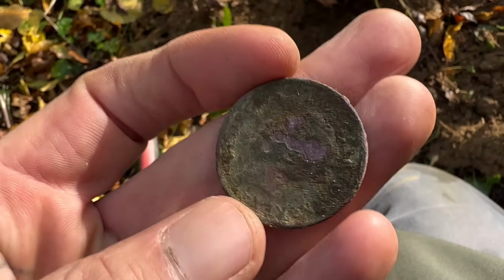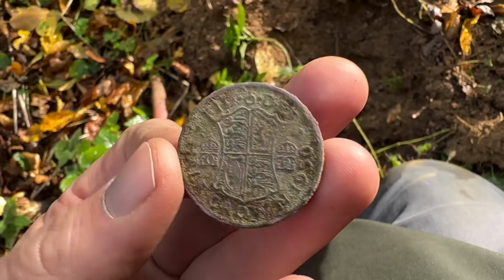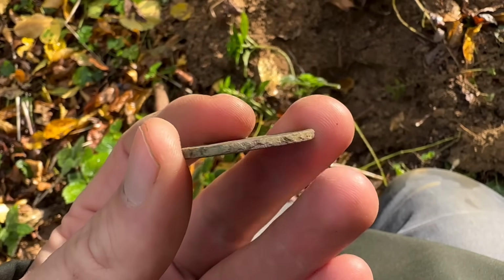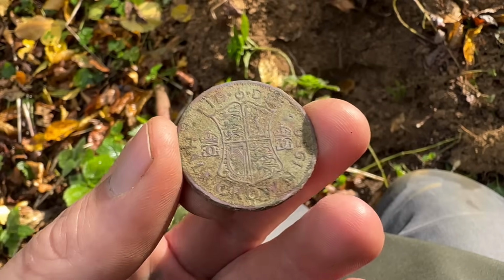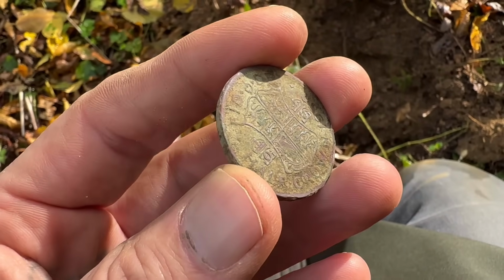Right, that definitely came out of better condition than I expected it to. All the coins out in the woods seem to come out absolutely toasted. Yeah, 1950s, half crown. Big old chunky coin. That one has got a milled edge. You can see this, it would have been silver in colour, but it's copper and nickel. But still.